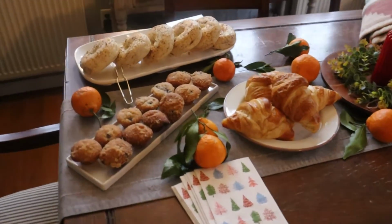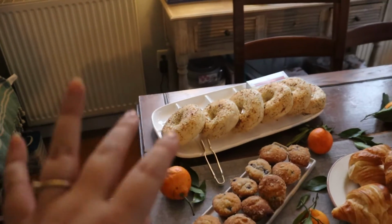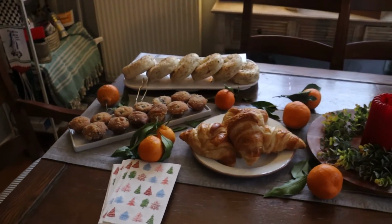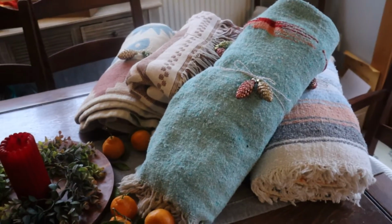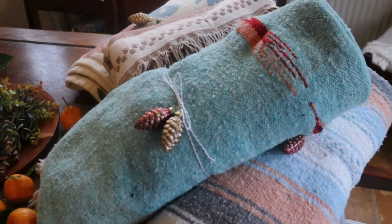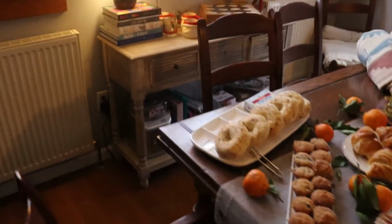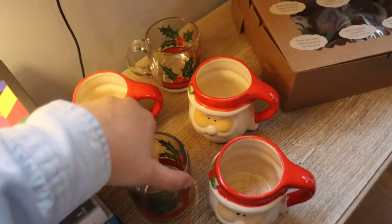But this is the spread for this cookie exchange this morning. I've got some bagels, some cream cheese softening, and I'm gonna put some turkey out in case I make a little breakfast bagel sandwich, some blueberry muffins, some croissants, some mandarins, the fancy ones, just as a little decor, but also a snack. And then these are the blankets that I have for each friend that's coming. They're vintage blankets that I got at an estate sale, and I put little ornaments on them so that they can put those on their tree. So that's the table. Back here behind the table, we have some Santa and Holly Christmas mugs.